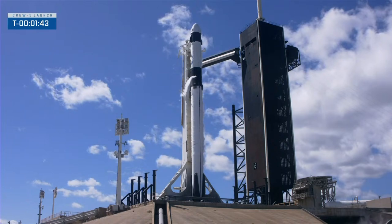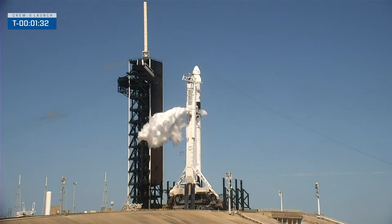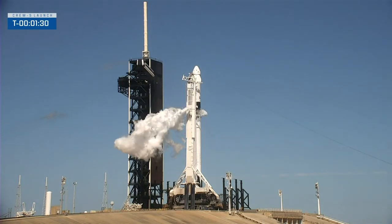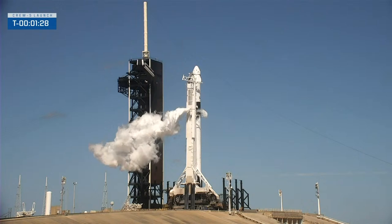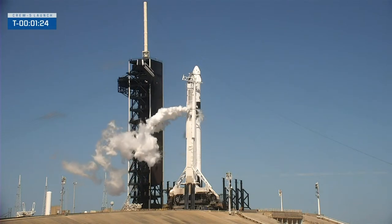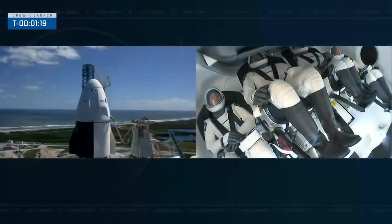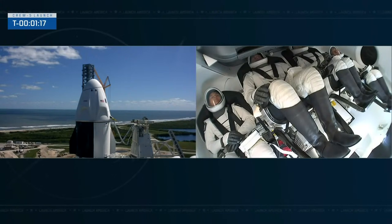Dragon is in auto idle. Stage two LOX load is complete. There we heard the callout. Falcon 9 is now completely fueled with all of its propellants. Closeouts are starting, and we can see that leftover liquid oxygen now being vented or released, now flowing further away from the vehicle. So nearly 1 million pounds of liquid oxygen and RP-1 now on board Falcon 9. It is fully loaded and ready for launch.